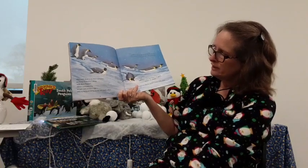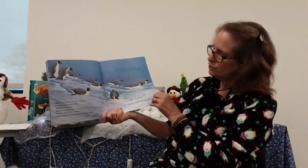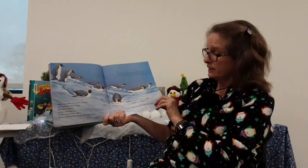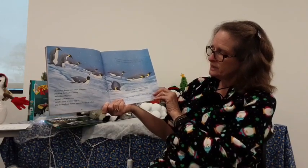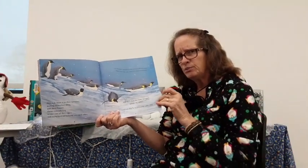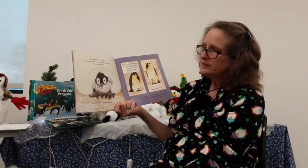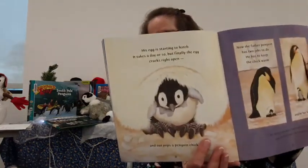They try hard not to bump into each other, even though the males keep the egg tucked up under their tummy when they slide. Sometimes that egg can roll out and break. And that's how the father penguin spends the winter until one day he hears a chip, chip, chip, chip, chip. His egg is starting to hatch. It takes a day or so, but finally the egg cracks right open and out pops a penguin chick.